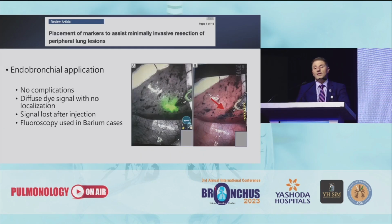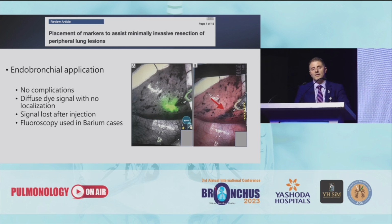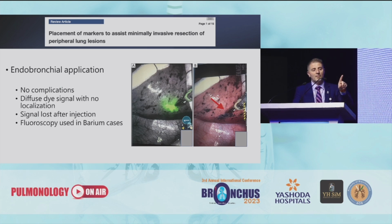On the other hand, with injections of methylene blue or ICG endobronchially, complications were limited. There was not much pneumothorax or hemorrhage when we approached it endobronchially, using either a navigation system or the bronchus itself. However, the chance of successfully labeling or marking the segment was lower. In some of those cases the signal was lost, because after injection the ICG maybe went intravascular and somewhere else and did not stay in the tissue, or when they injected, it went all over the pleura, and now it's more confusing than helping, because we are always looking for this signal, which localizes the lesion to help us know exactly where to remove.